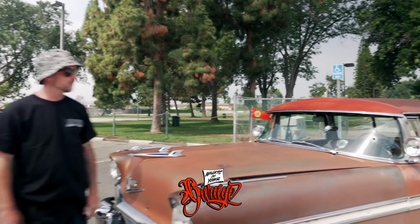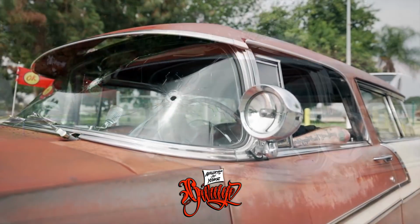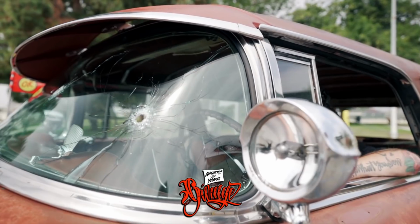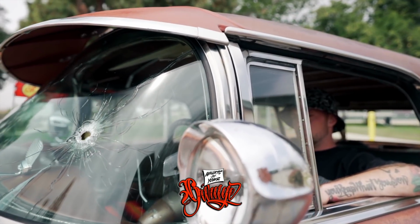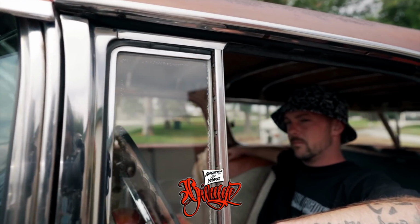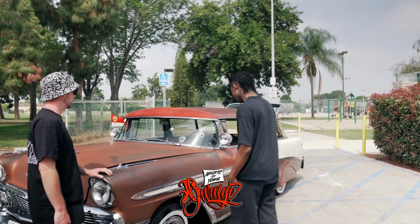So the car was chilling at the house, and the neighbor, he kind of gangbangs, and he was in the wrong place at the wrong time. They sent somebody out there to go get him, and my car just ended up being a casualty. He was just sitting in the alley chilling, and these fools came by, unloaded the clip, and these fools couldn't shoot, obviously, and my car got the most of it.